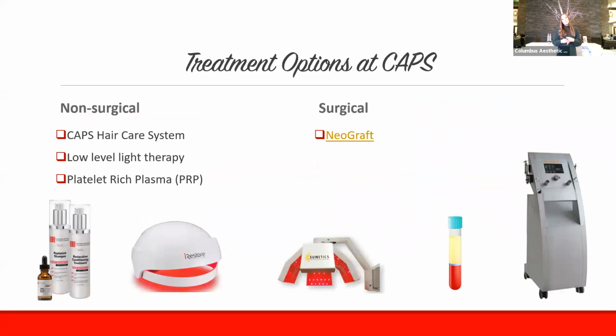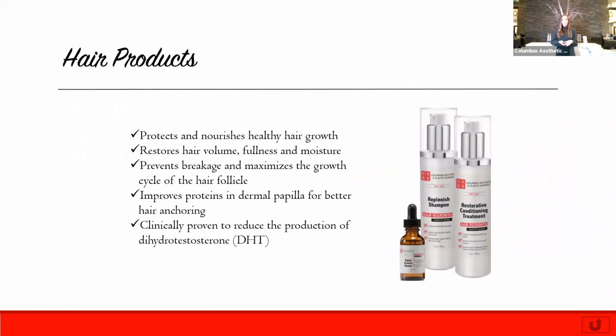So a couple different non-surgical treatment options that we have here at CAPS. We have our CAPS hair care system, which is a phenomenal system. I'll cover it in just the next slide. Low-level light therapy and PRP, and then again, Jen will address the Neograft, which is our surgical option, later on.